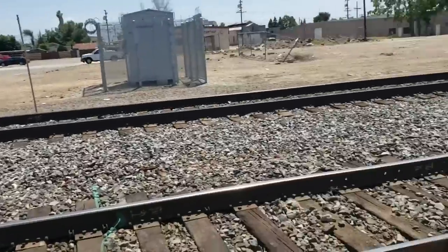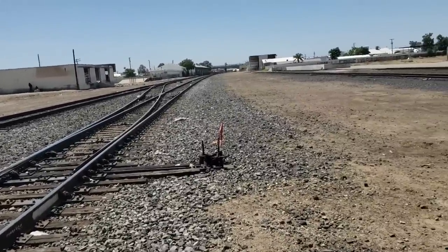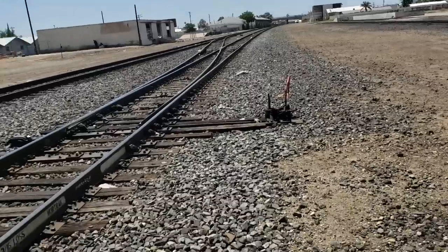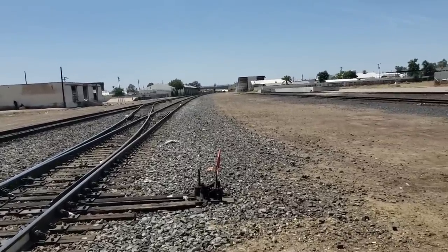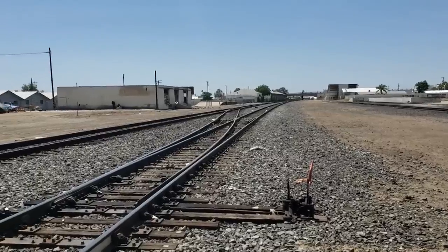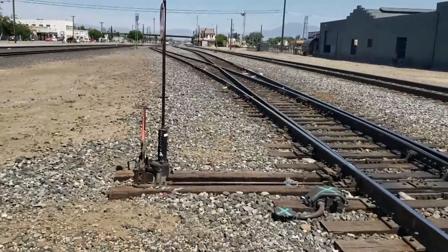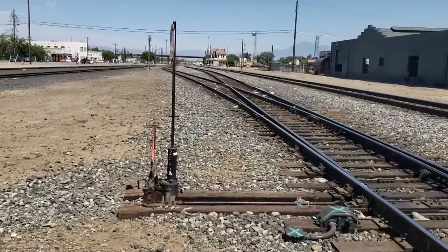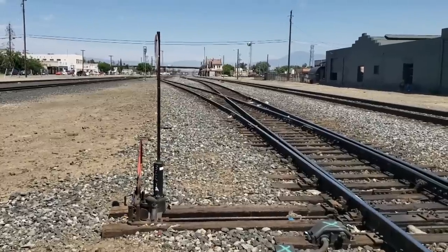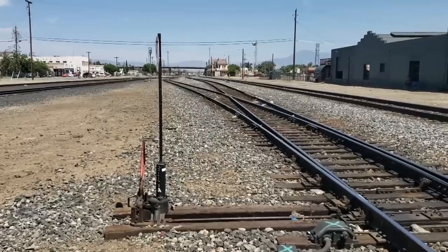There's also a crossover right here, so when trains come in out of the yard, if they need to be on the number one or number two track, this will put them where they need to be. As you can see, we have a significant homeless population around here. But anyway, this is the start of the yard from north to south or west to east, depending on which railroad you worked for.